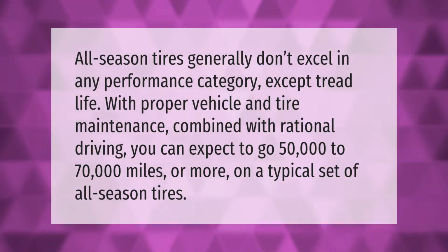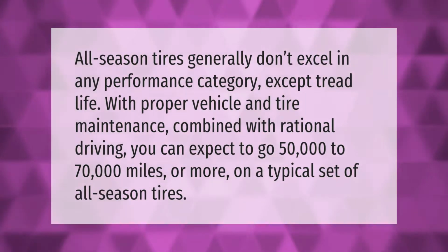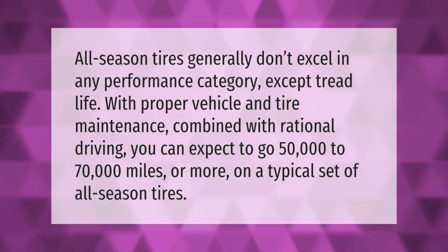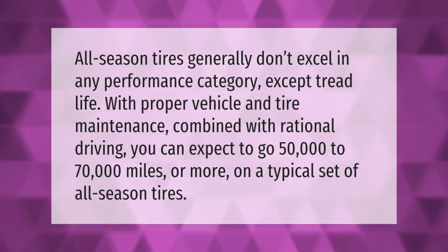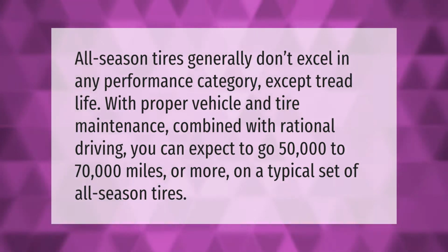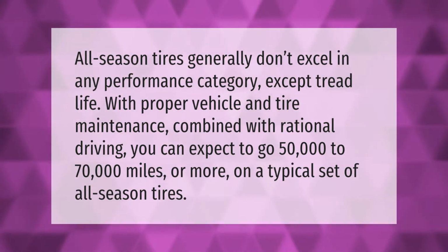All-season tires generally don't excel in any performance category, except tread life. With proper vehicle and tire maintenance, combined with rational driving, you can expect to go 50,000 to 70,000 miles, or more, on a typical set of all-season tires.